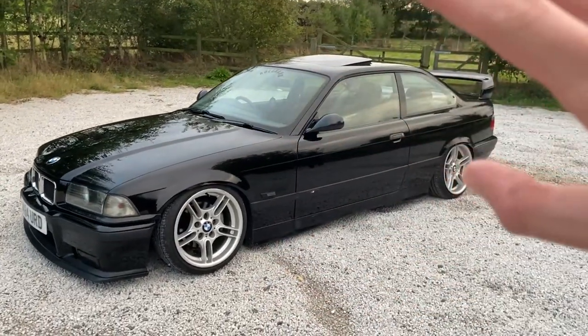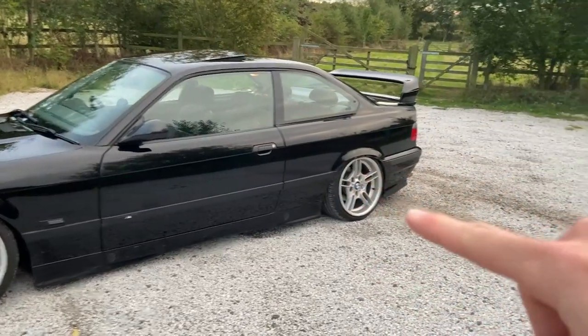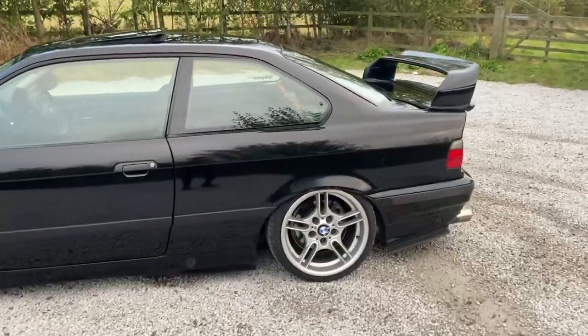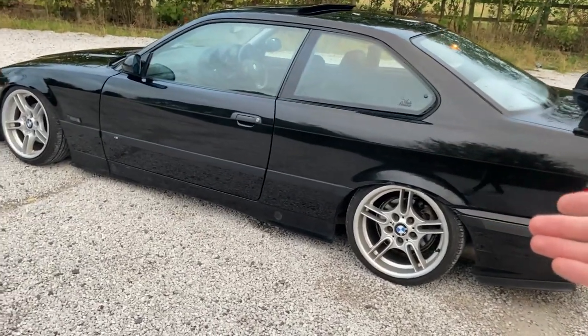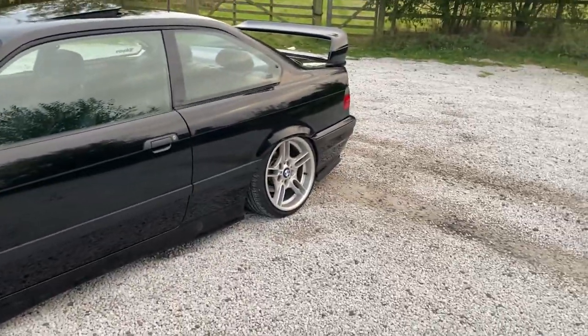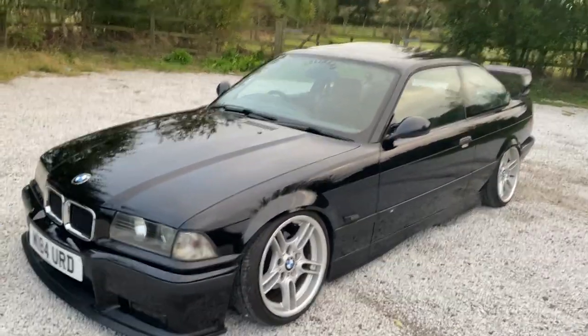Okay, so here we are. So yeah, it's a BMW E36. Is it a 320? Yeah, 320i. As you can tell, one of the first things that you notice is it is on airride. I think it looks so sick. It suits the car so well. I can't get over how bloody sick it looks. I really can't. Looks like a bloody supercar compared to mine.